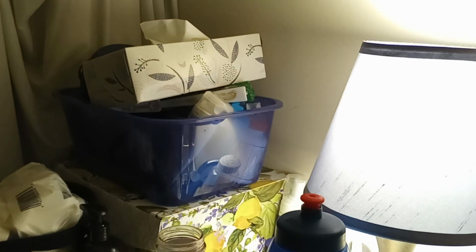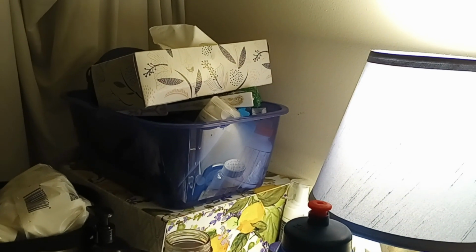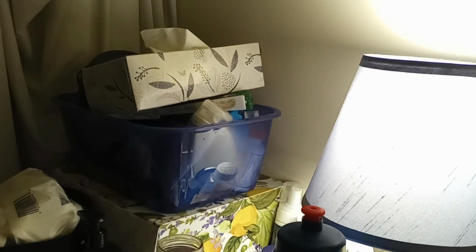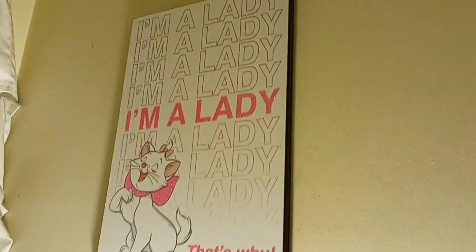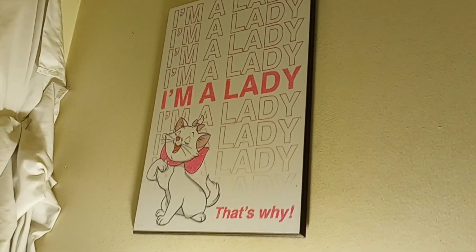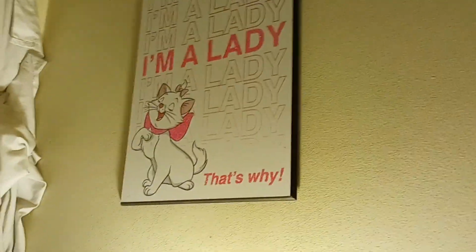So anyway, as we go a little upward, that's mostly pills, tissues, my little hand fan that I use for when my menopause has really decided to be a turd. That is my second favorite Disney character after Stitch, Marie from the Aristocats. I'm a lady, that's why.